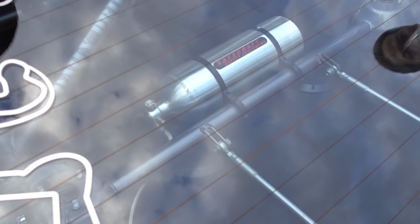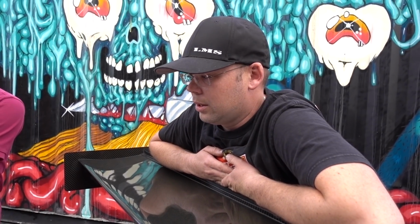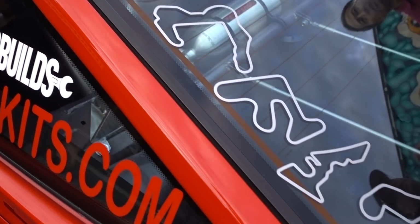This is insane. We have a SafePath fire system because I lost a fuel line one time and it was really scary. I didn't burn, but I could have. Safety first, third usually, but yeah. And these are tracks you've all driven on. I've been on, yeah. A lot of fun. That's Tail of the Dragon.